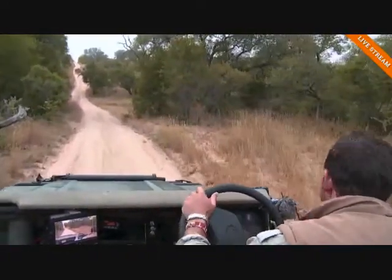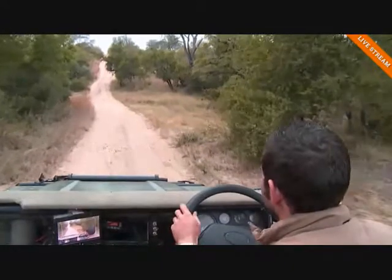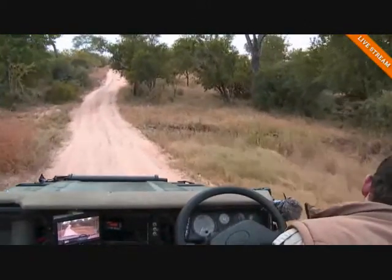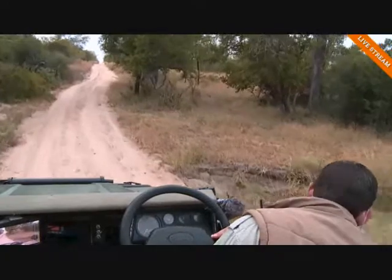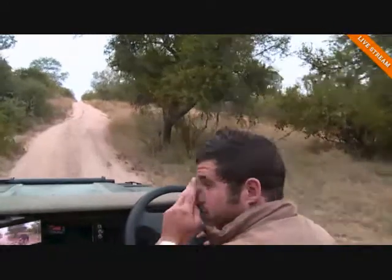You may notice how I will often slow down where any road junctions are meeting this road, and that's because animals will often use the roads as their main pathways to travel along, and therefore it's a good place to check closely for any tracks that may be joining a road that you're driving on off another road at the junctions.